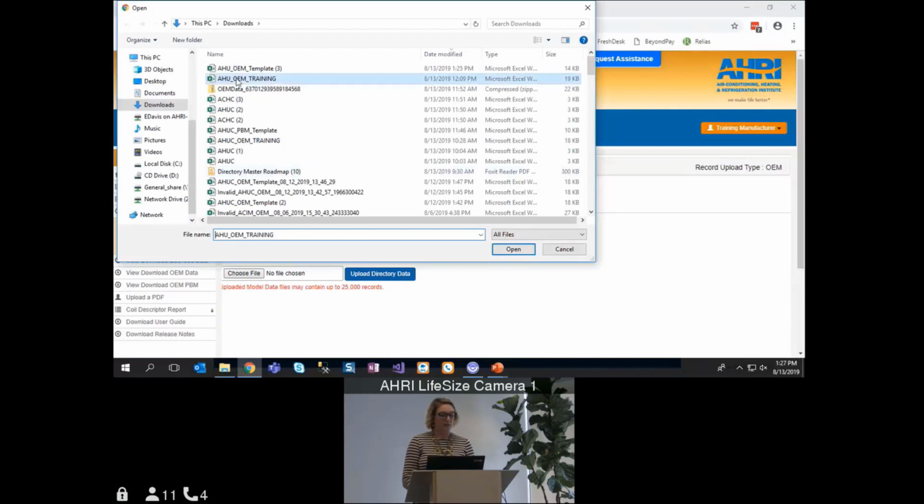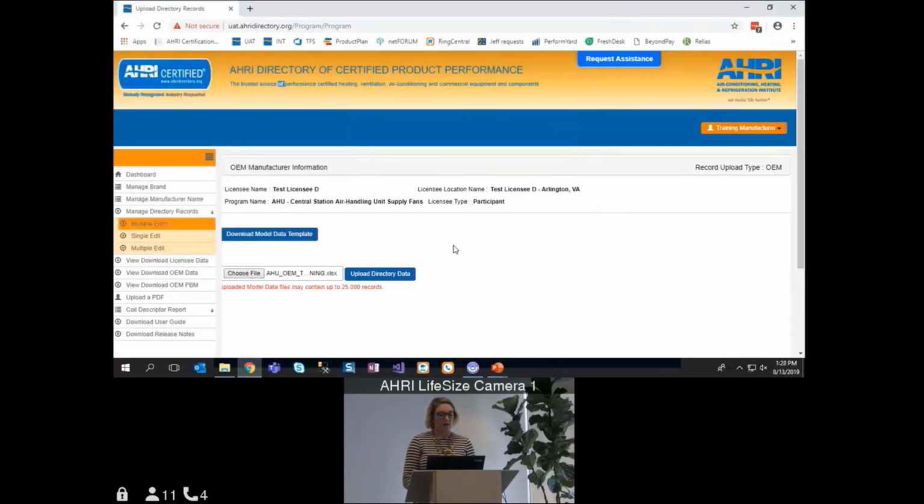And the reason for that being is we have pre-validations set up in the directory that are making sure that, based on the template, it's looking at the correct program table for validations. And again, based on if it's an OEM or PBM, it's also looking at those specific validations to proceed.